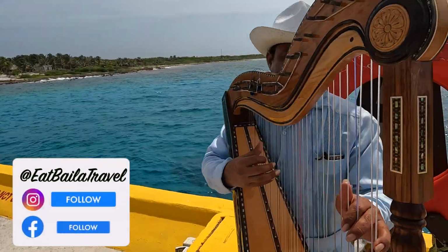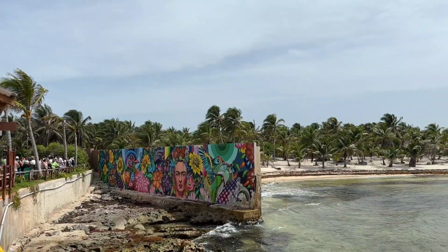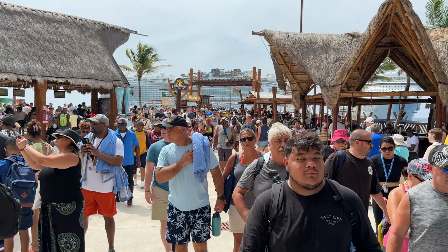Bienvenida a Costa Maya. Cool, we walk in and there's a duty-free store like as if we arrived at an airport. The thing here in Costa Maya is that it's packed. There's 4 boats that dock today. So there's thousands and thousands of people. I would say maybe even like 20,000 people would be a guess. Visiting from the cruise? Right.